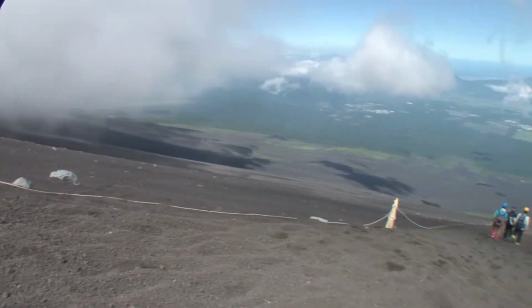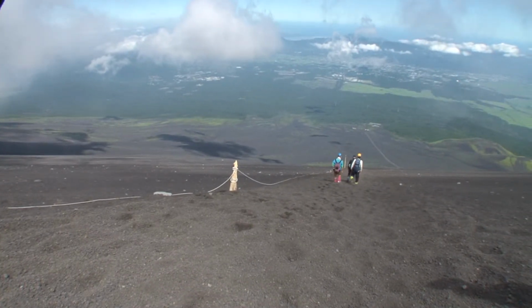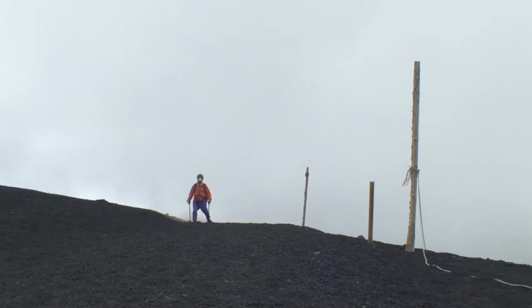It's easy to lose your way and get into trouble, so be extra careful when the weather turns bad. When visibility is poor, stay out of trouble by using the wooden posts and ropes to guide your descent.